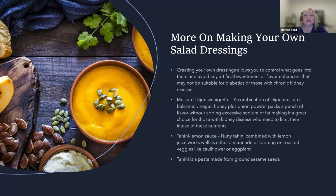Tahini lemon sauce. Nutty tahini combined with lemon juice works well as either a marinade or topping on roasted vegetables like cauliflower or eggplant. Rich in vitamins B6 and E, as well as minerals like magnesium and iron. This versatile sauce adds delicious complexity without sending blood sugar sky high.